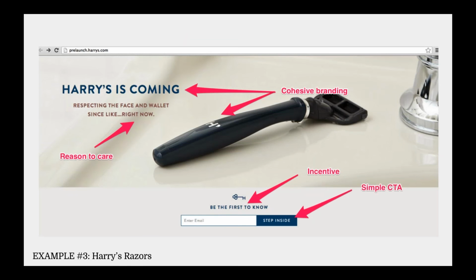So it's a very malleable phase. Like I said, this is a time of learning. This is when you're going to get a good sense of what's working and what's not working.